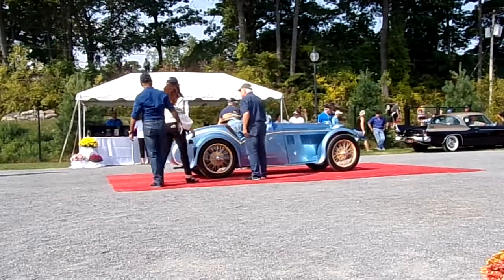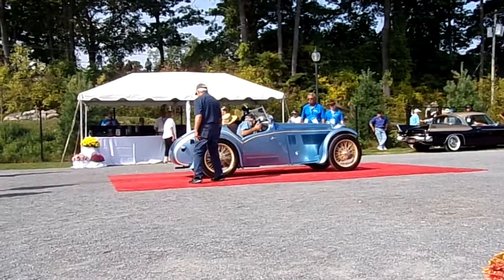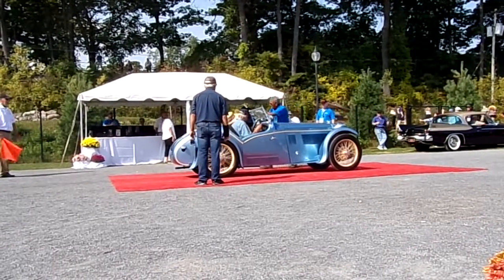I should also point out to you, this is one of the cars that is in contention for Best of Show. Congratulations to the Appletons.